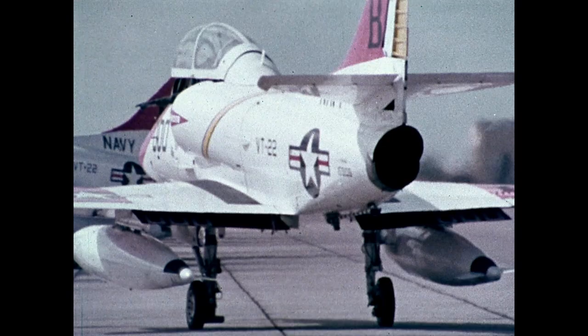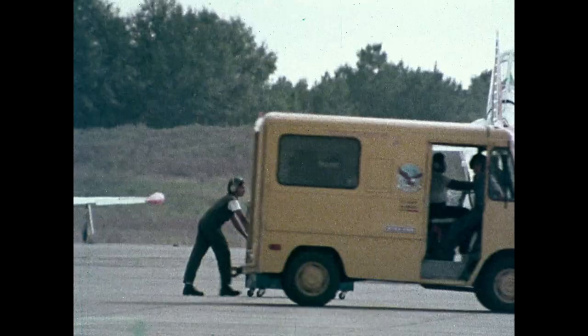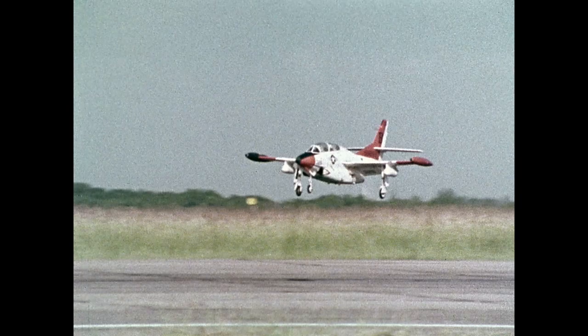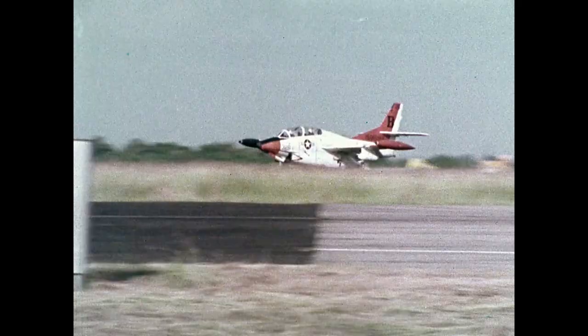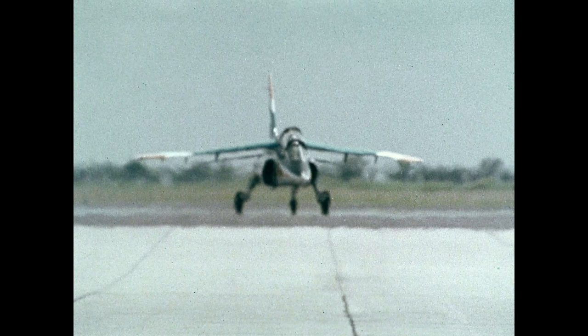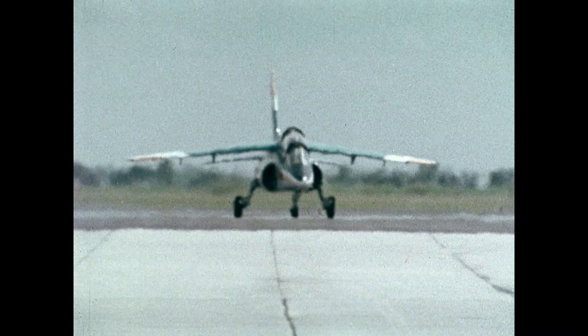These are the trainers of the 60s. They're expensive to maintain and fuel inefficient, yet they fly every day. The U.S. Navy VTXTS requirement calls for a new training system that includes a trainer aircraft that can replace both the T-2C and the TA-4J. One aircraft that can safely challenge and hone the skills of tomorrow's carrier jet pilots.